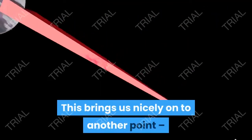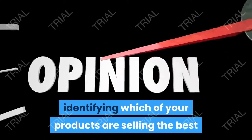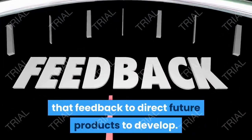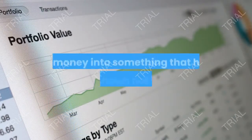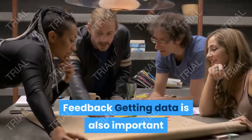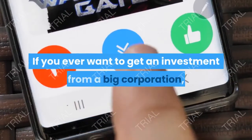You don't want to invest too much time or money into something that has been shown not to sell. Feedback, getting data, is also important when it comes to promoting your business. If you ever want to get an investment from a big corporation, or if you ever want to work with a big partner, then you will need to get feedback regarding your business so that you can present the raw data for promotional reasons.